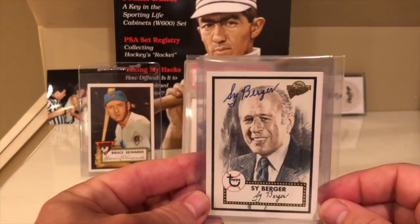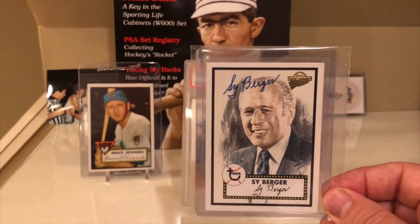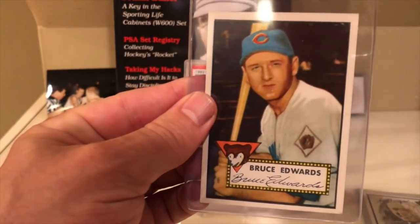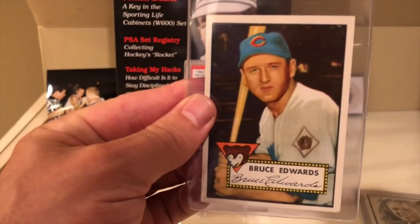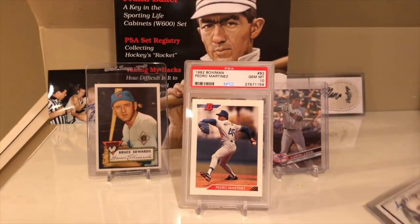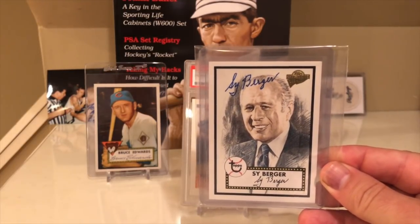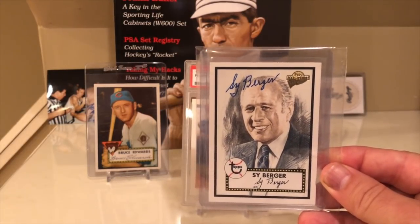Anyway, what I was saying about Sy Berger, he designed the cards. He also went out and met with the players and got them to sign contracts. And here's an example. This is a facsimile. So what they would do in 1952 is have them sign a Topps contract, and Bruce Edwards, for example, signed the contract, and they took the facsimile and put it on the card. So every single card in the 1952 Topps set includes the autograph of that particular player. He deserves a lot of credit for the players that were in those sets, and you could give him the blame or credit for guys like Stan Musial not signing.